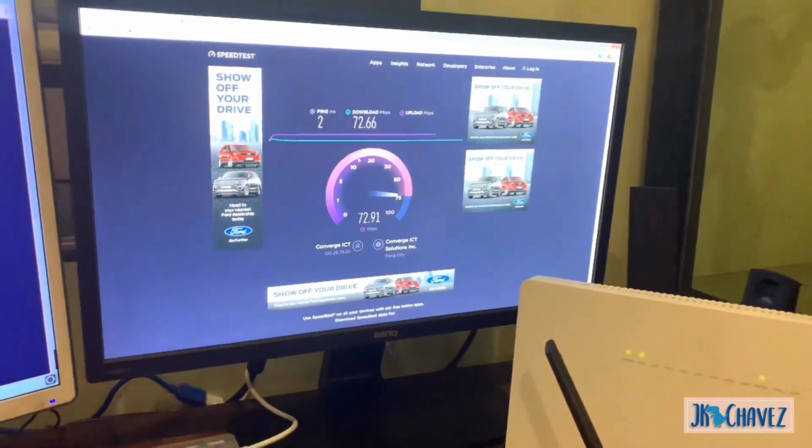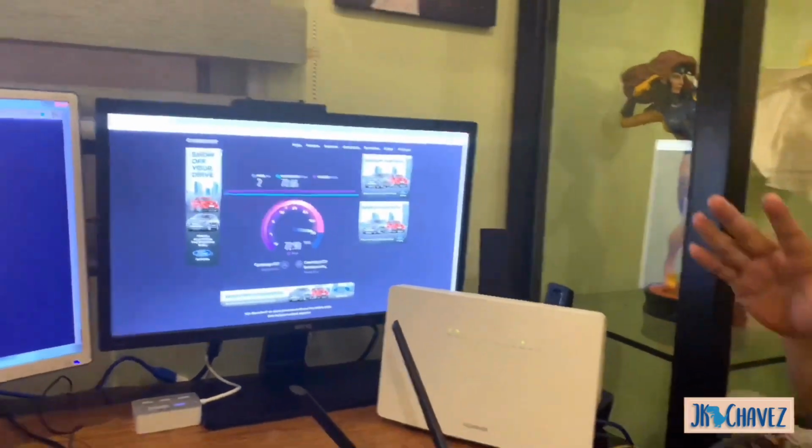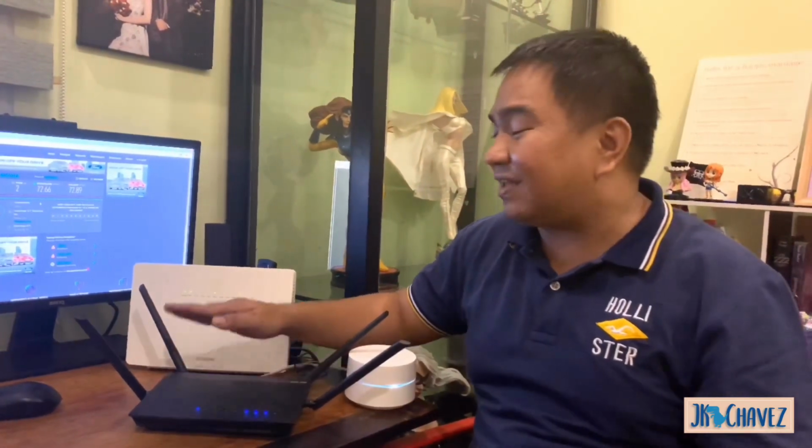So guys, if you're looking for a good router, I believe there are much better routers than this one. This ASUS router has a new model which also gives you 5 GHz and 2.4 GHz dual band, but that is really expensive. So I just settled for this one because I read a review before, and it's really good in terms of distance.